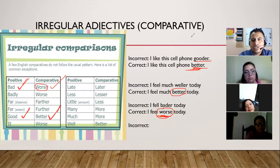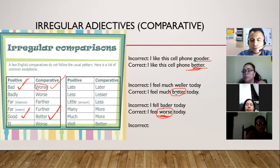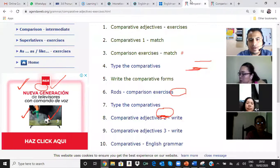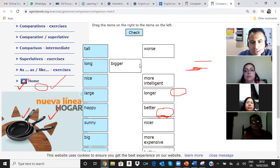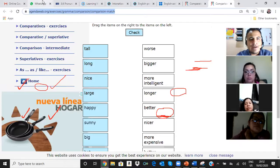Okay, very good. So, let me see. We're gonna go now. Les voy a mandar un link. Y van a trabajar en grupos. Okay? Les voy a enseñar cuál es el link. Hold on. Okay. El link es este que van a hacer. Aquí está. Este ejercicio, lo que ustedes van a poner es tall y buscar el comparativo adjetivo y ponerlo así, junto. Okay. Eso es lo que van a hacer. All right, very good. So, este link se lo voy a mandar ahorita para que los últimos 10 minutos trabajemos en él. Se lo voy a mandar en WhatsApp.